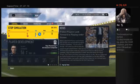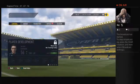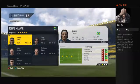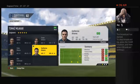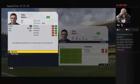Southampton 1. Everton 1. Manchester United 2. Manchester City 1. Chelsea 1. Middlesbrough 3. Hull City 1. Stoke City 1. Burnley 0. Sunderland 2. Leicester City 2. Tottenham Hotspur 1. Swansea City 0. West Bromwich Albion 1. Watford 1.